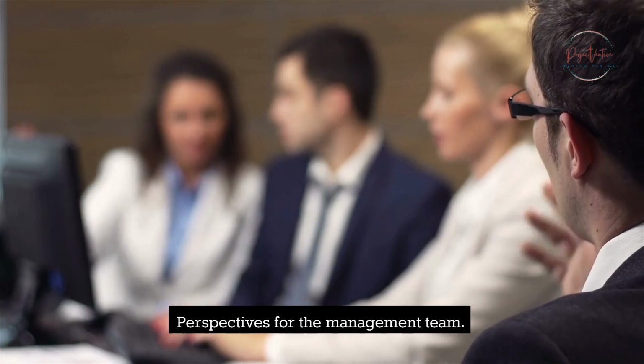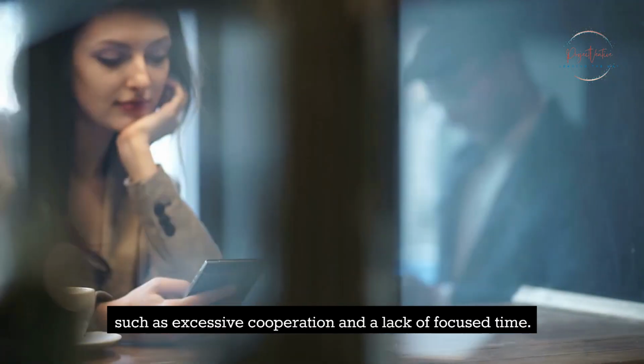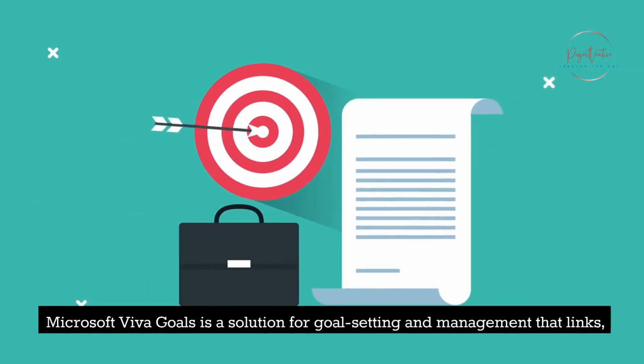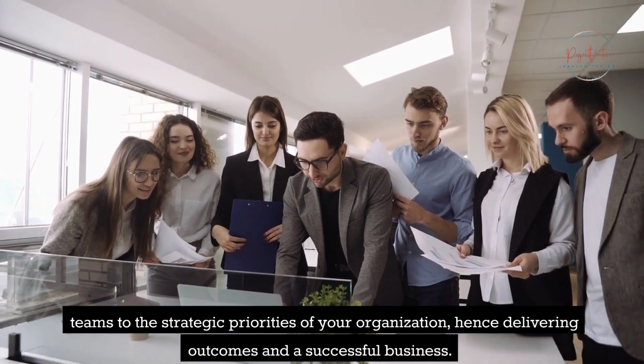Perspectives for the management team. Gain an understanding of the tendencies that contribute to stress and burnout, such as excessive cooperation and a lack of focus time. Viva Goals. Microsoft Viva Goals is a solution for goal setting in management that links teams to the strategic priorities of your organization, hence delivering outcomes in a successful business.